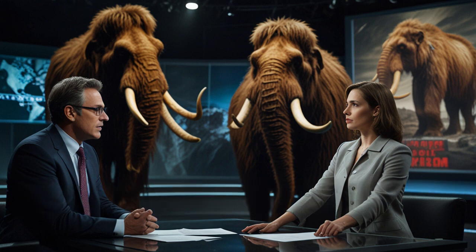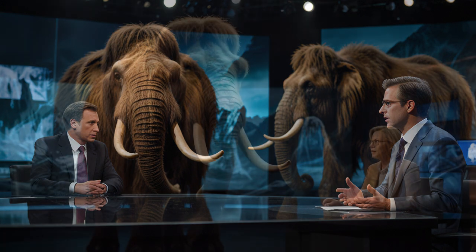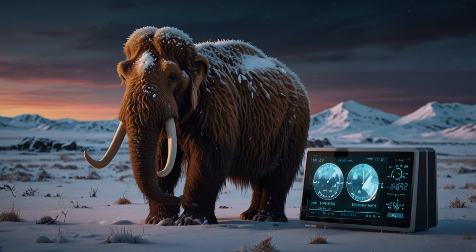But not everyone is convinced. Critics argue that these mice don't prove cold tolerance, only that we can make animals look like mammoths. No one knows how many gene edits it would take to make an elephant truly mammoth-like. Instead of reviving the past, should we be protecting the endangered species of today?